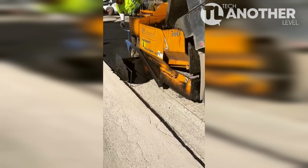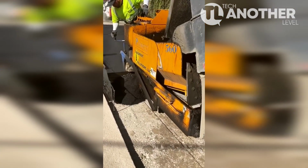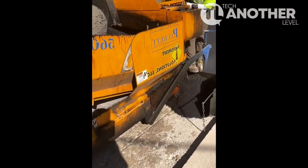A paver is a construction machine used for asphalt laying on roads, bridges, or parking lots. It flattens and slightly compacts the asphalt before final compaction with a roller.